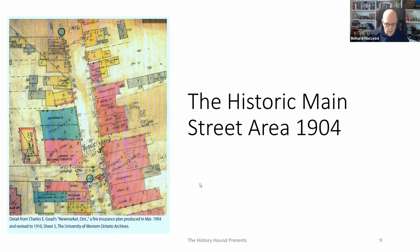As well, there was a small fire that broke out in the area about midway down between Botsford Street and Timothy Street, which destroyed the buildings there. So they had to be rebuilt. So as we go through our list of buildings and properties, I may make reference to the buildings that are fairly new as a result of a fire which destroyed the original building.